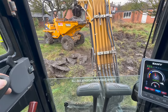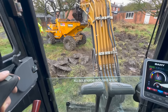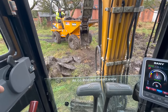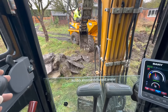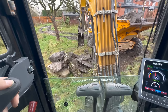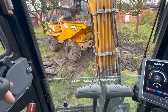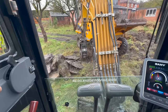You probably have to be a bit closer now, mate. That's it, come forward there. Oh, stalled it though. Straighten up a little bit. Yeah, they'll do. You'll get the hang of it, mate. Come on, I'll get these. You get them small bits from behind me.